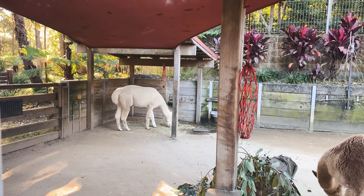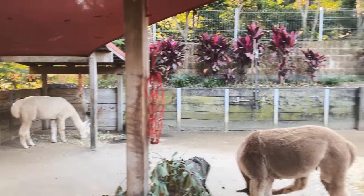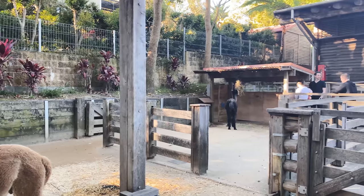Is the white alpaca, and Argagon is the black one over there.